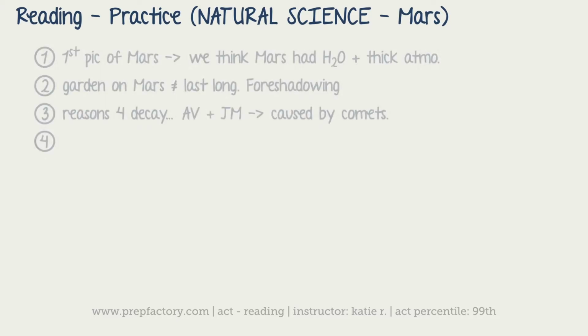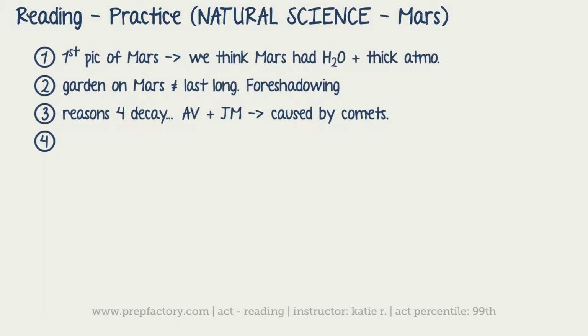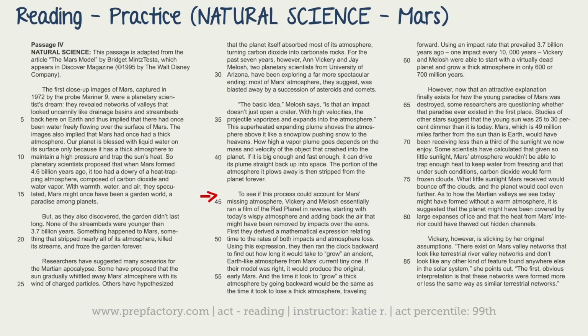Okay, so basically this whole thing is explaining how a comet or an asteroid, etc., can strip away the atmosphere. So I'm going to go ahead and say explanation, how comet strips atmosphere. And since I called it Atmo before, I'm going to call it Atmo this time as well to keep consistent. Okay, paragraph 5.